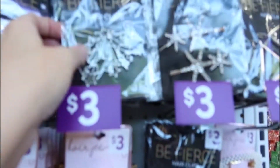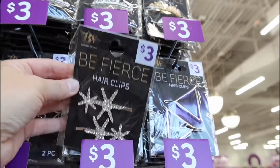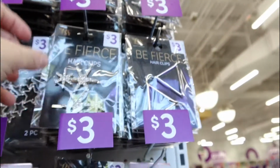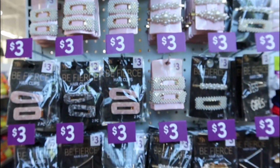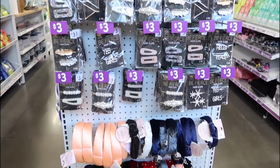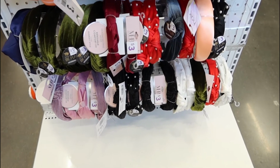So here is like a $3 hair accessory end cap, and they have these really trendy stars and sunburst, rhinestoned, and gold hair clips, which I see a lot now. And then also those chunky hair clips, and I really personally like those. And these little satin and pearl embossed headbands, which gave me a lot of Blair Waldorf vibes from Gossip Girl, so taking me back a little bit, but really cute.